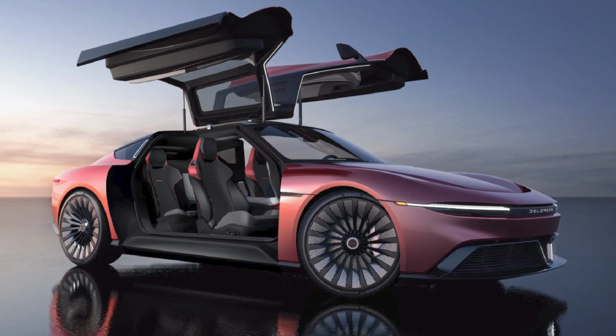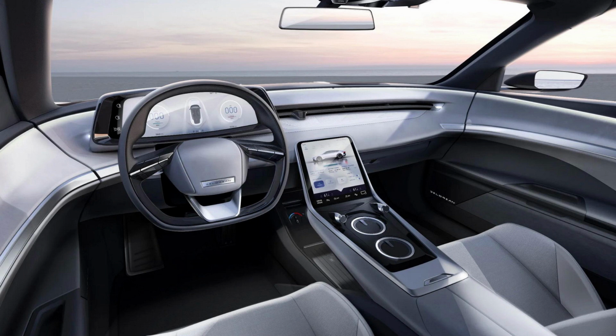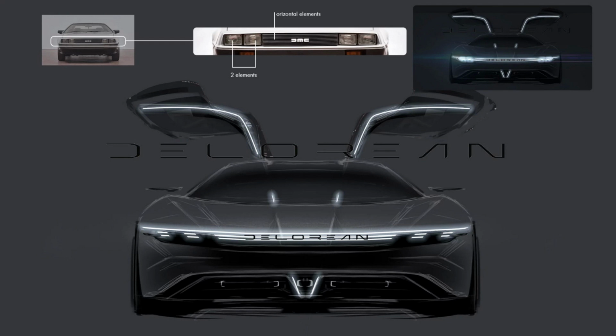DeLorean has also fully revealed their new Alpha5 electric car, and so that has a few nods to the past, but DeLorean says they wanted to go in a fresh direction here, and so it has this 2+2 seating arrangement, a fairly standard interior setup, and fresh styling from Italdesign, which is the same company that designed the original DeLorean. And so the little tributes to the past you can see are, of course, the gull-wing doors, but also the 3-level taillights, the 2 LED little light bars, and the louvers over the rear window.